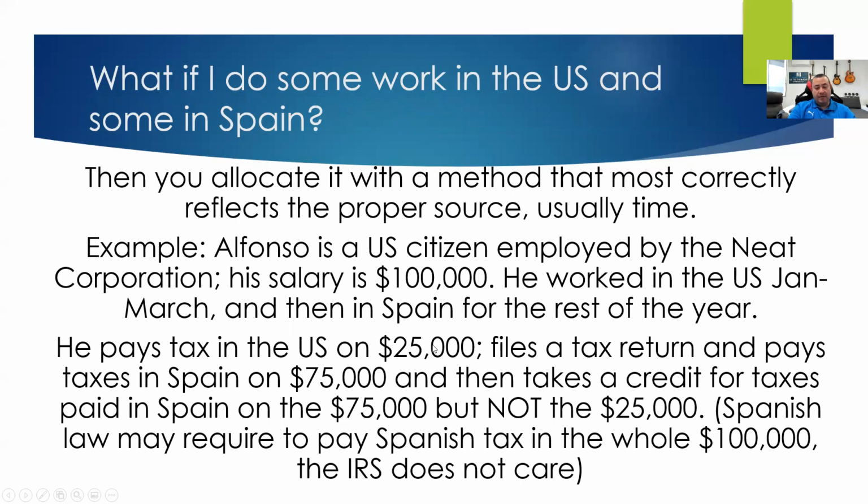What if you work in the US and in Spain? You allocate. Usually, time is not mandatory to be used, but that's what is usually used. You can use anything that correctly allocates the income. So for example, you spend 3 months in the US, and then you move to Spain, and you make 100,000 a year, 25,000 in US income, 75,000 in Spanish income. This is just an example, but Spain might want you to pay tax on the whole thing. I'm not saying Spain does. I'm using Spain as an example of a country. You will have to check the Spanish law, okay? And I don't think that Spain does this because before you arrive to Spain, you are not a Spanish resident.